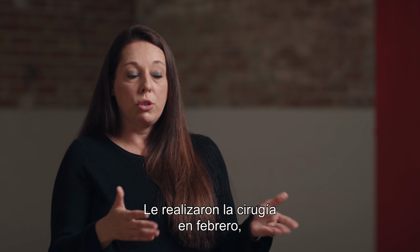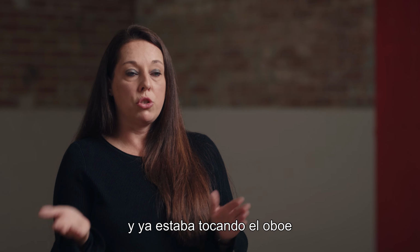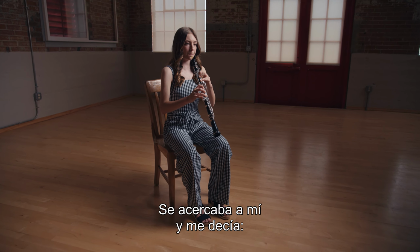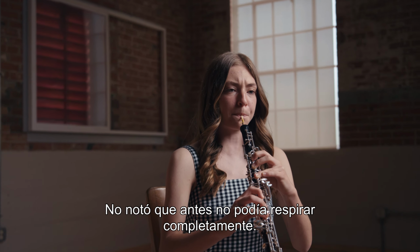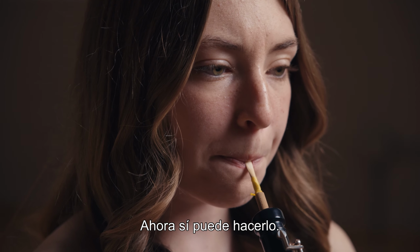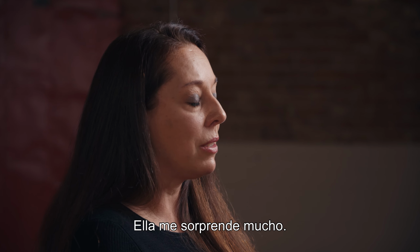So she had her surgery in February and she went back to school 6 weeks later, but she was playing her oboe, practicing within 3 to 4 weeks. And so she even came to me and she was like, I can breathe. Like, she didn't notice that she couldn't breathe fully. And so now she can breathe fully. So she surprises me a lot, Sydney does.